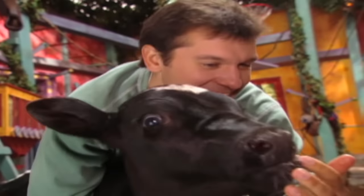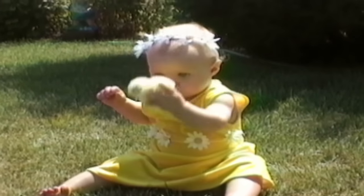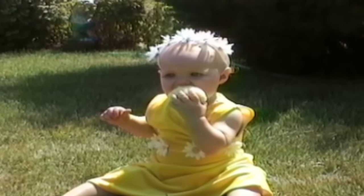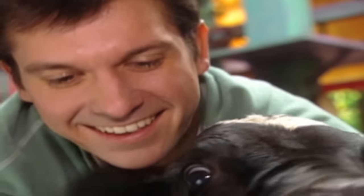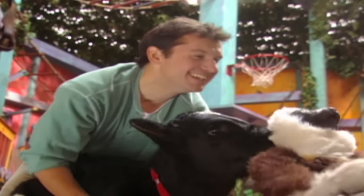What's she doing? Sucking on my fingers. Calves will suck on just about anything. Why does she do that? Well, a calf likes to check things out by putting them in her mouth, just like a human baby. Hey, what's going on? She's hungry, Zoboo. Now she's sucking on, whoa, you.